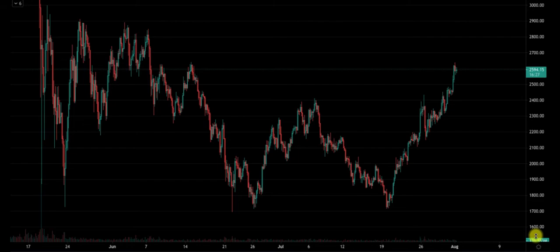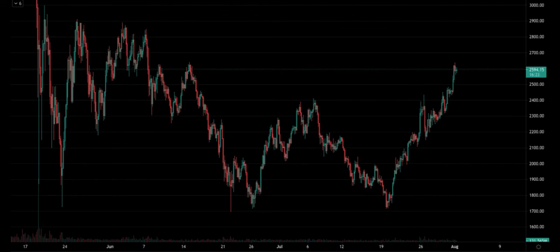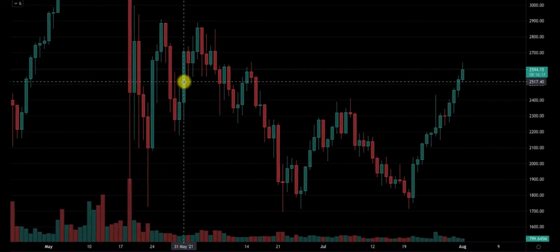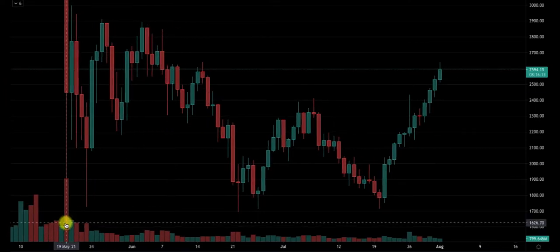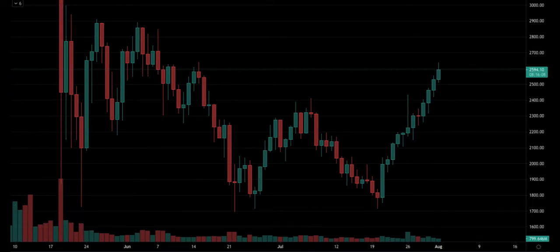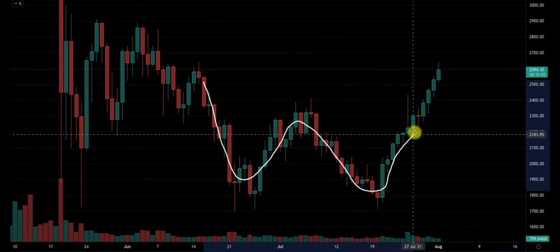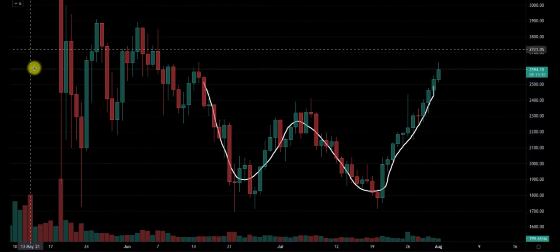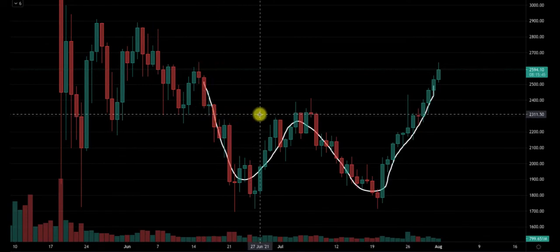So here's the current chart for Ethereum. This is the 4-hour chart, but let's move it over to the daily chart. So this is the daily chart for Ethereum. And hopefully you can clearly see the W pattern that is formed here. So let's just go ahead and show you right here. You can see the W pattern, and you can see it also break above. The neckline is clearly defined here.